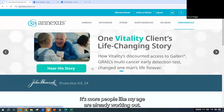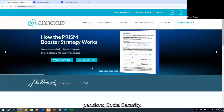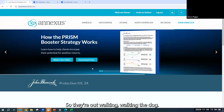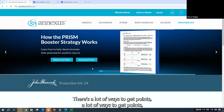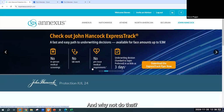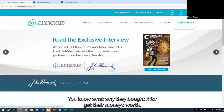It's not true. It's more people like my age who are already working out. They're taking care of themselves because they have kids, grandkids, pensions, Social Security. They want to spend some of that money, that hard work. So they're out walking the dog. There's a lot of ways to get points, and it rewards the advisor 12%. Well, why not do that? It helps the client. That's win-win. And remember, we're trying to make sure this policy stays in force and helps the client, why they bought it for, get their money's worth.